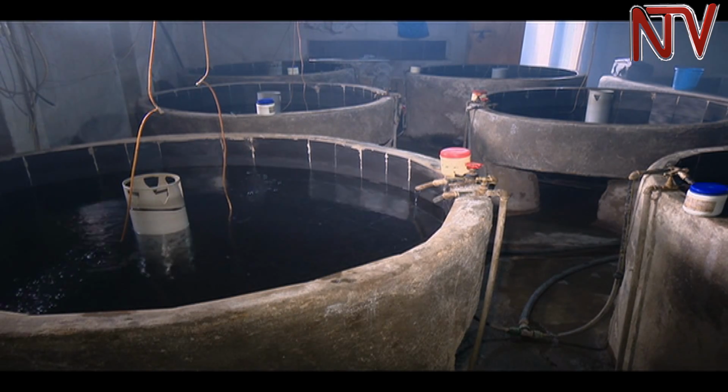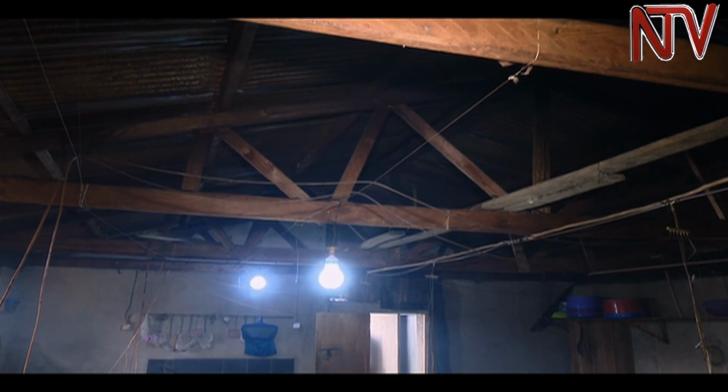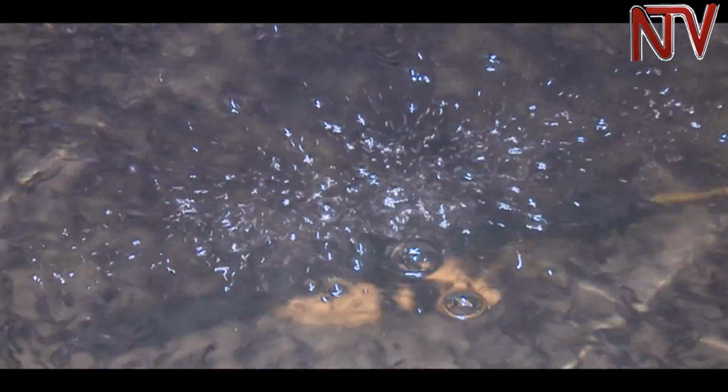A fish hatchery cannot do without hatchery tanks where the process is done. The tanks, you can start with what you have. That's your capacity. You can start with 2 or 3. The farmer must also have a reliable power source because the whole process of fish hatchering relies on power. All these are powered by either umeme, solar, or thermal.